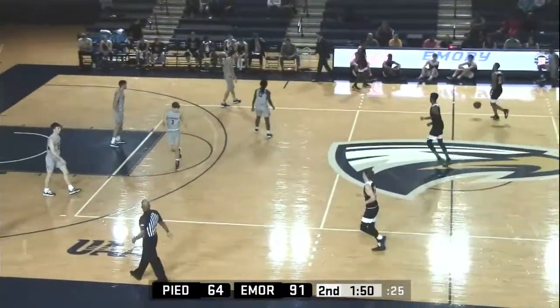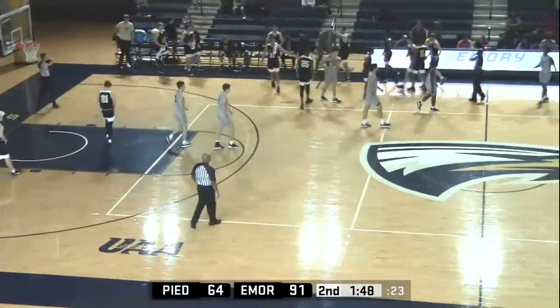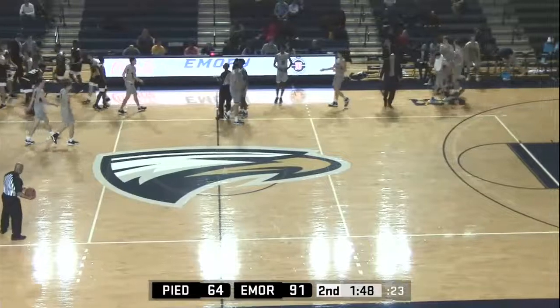So here come the Lions, minute 50 to go. Emory with a 91-64 lead. We got a timeout call. Looks like Piedmont's going to put in four new players.